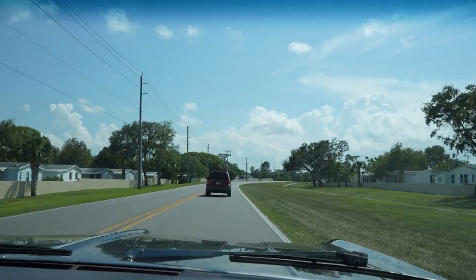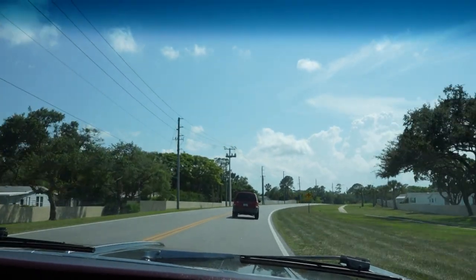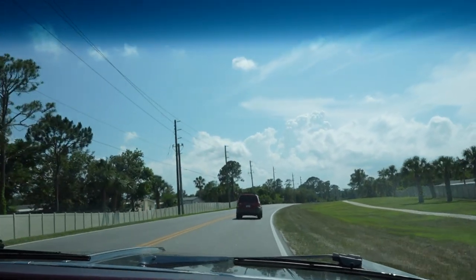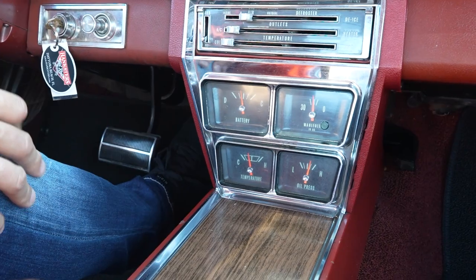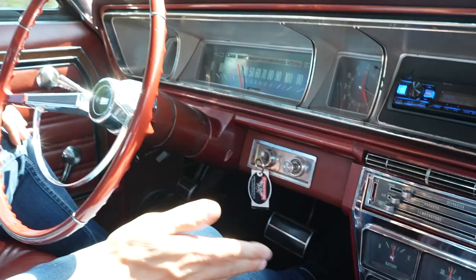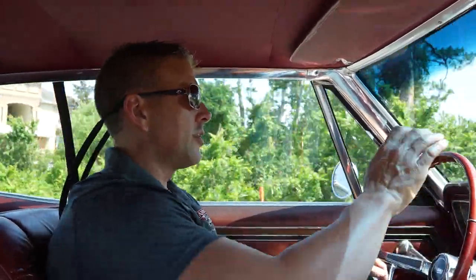There is no shimmy from the tires, any kind of engine or drivetrain vibration, drive shaft vibration, anything like that. Our temp's good. We're running the AC, which is ice cold, by the way. Real nice AC in this car. It's 86, 87 degrees here in Florida right now. We've got a big block car that's 50 years old, and it's running like it should. Blowing ice cold air and running at a good temp.